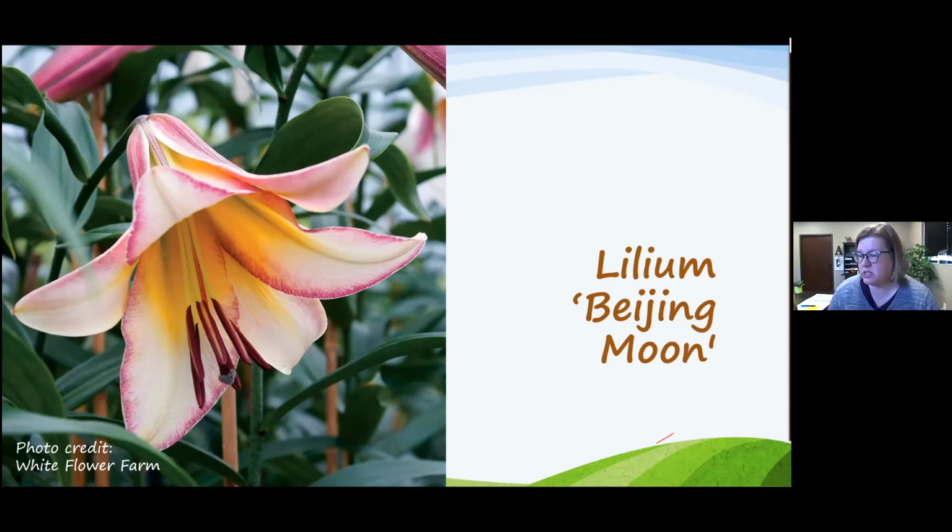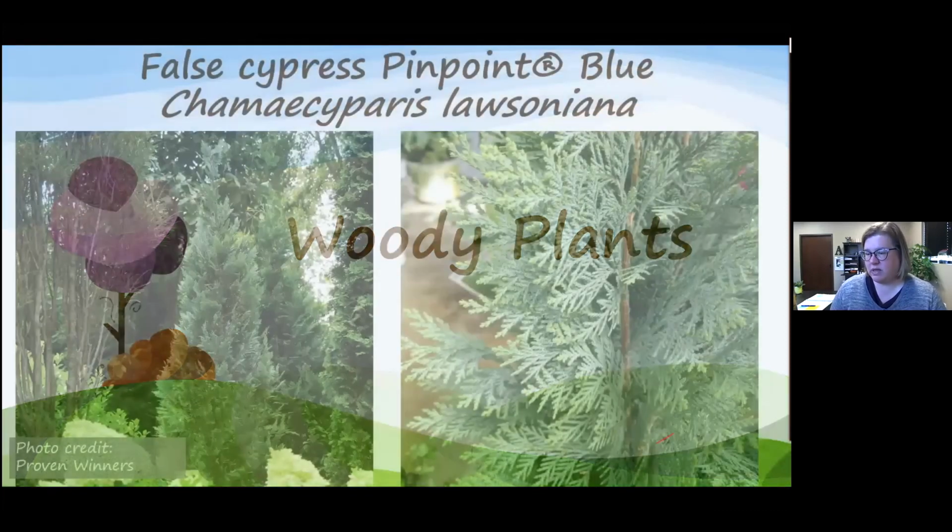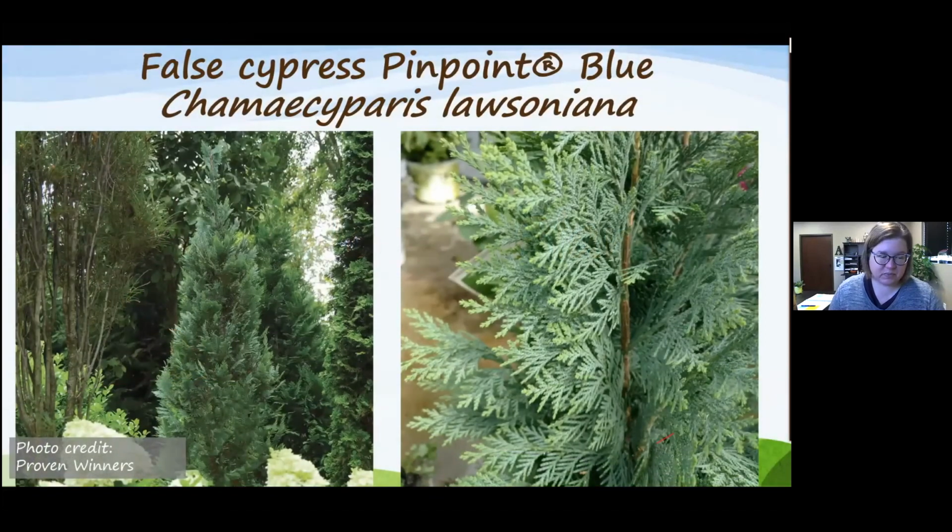Okay, usually at this point I'd say, do I have any questions? But we're moving on. We're going to go to woody plants. Woody plants have a woody stem that persists for many years, allegedly, if we can get them to continue on. So this is our shrubs, our trees, some things that make a little bit of a permanence in our gardens.